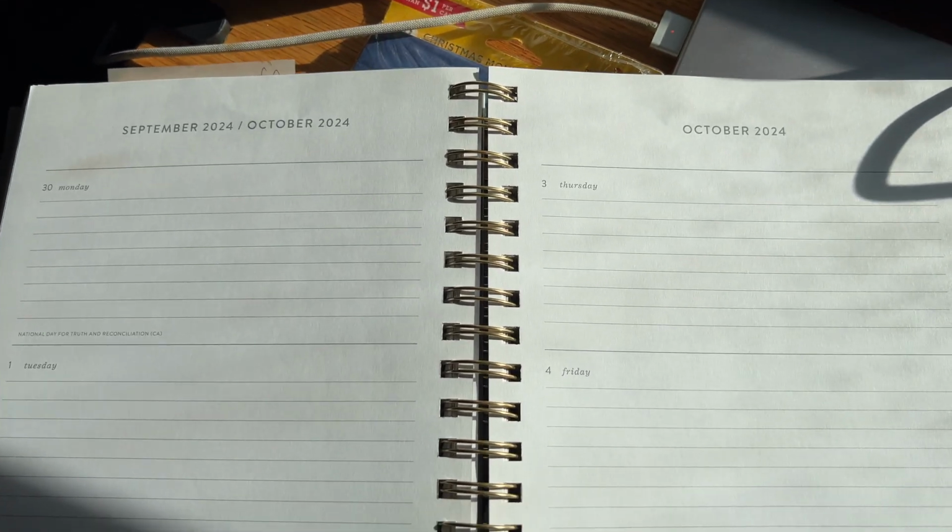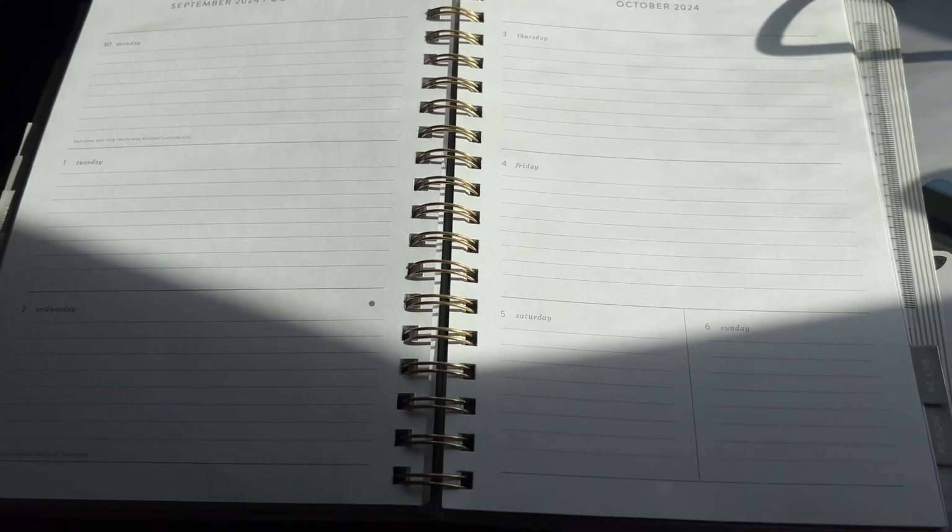The leather back is so great. I don't think it's actually real leather, but it feels like real leather and it makes it very durable. I love carrying this pretty much everywhere that I go because I'm always writing everything down. 10 out of 10 would recommend.